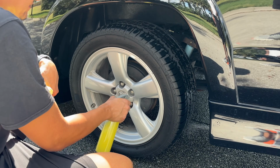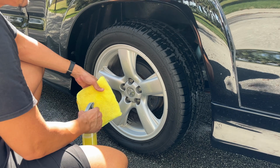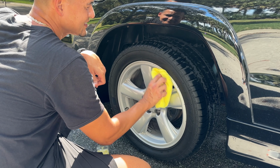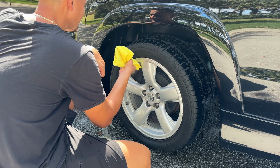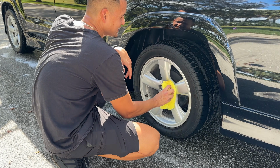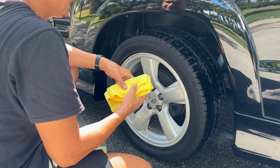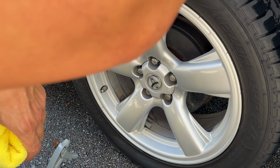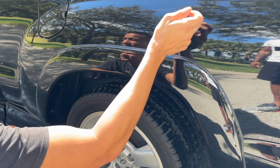If you guys were wondering too, it's actually good on wheels too. You just slightly mist it. And then again, guys, I can feel instantaneously the slickness. Wow, this product is fantastic. I don't know if you can see it on camera, guys, but I can actually see the finish on the rim here actually looking a bit more glossy also. Same with the paint. I only wish you guys could feel this.